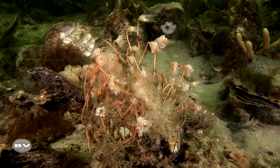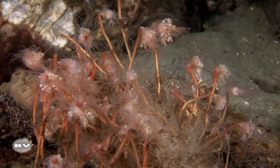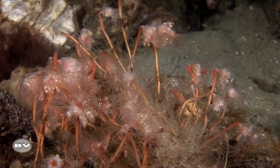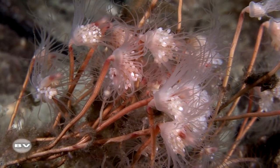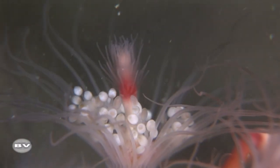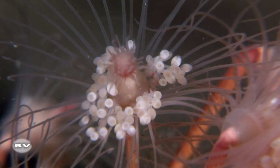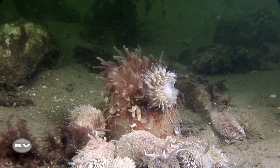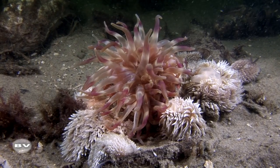Tubularia blooms beautifully in winter. They look like flowers, but they really are animals, cnidaria. The small white dots are the reproductive organs. The grey sea slug also is a winter guest. In between breeding, they feast on all kinds of anemones.